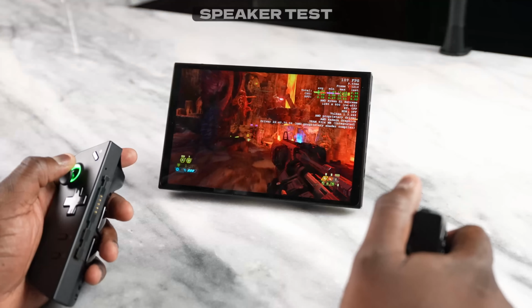Now, when it comes to gaming audio, I just want you guys to take a listen to all three and decide, but I think the Steam Deck might have the lead here. So here's a quick sample.